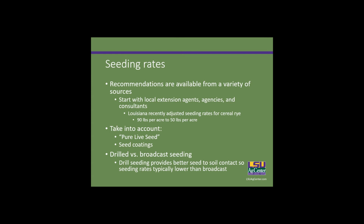Another thing to consider is, are you drilling or broadcasting your seed? Drill seeding does provide better seed to soil contact, so you typically will see better germination, and we've seen this in several studies, but not everybody has access to a no-till drill or a drill for their seeding. And I've known and worked with several producers who were able to get access to or purchase a relatively inexpensive unit that allows them to broadcast their seed, which does work just as well. I also know individuals who have on occasion flown their seed in when needed, because we all know Louisiana and the southern region gets some very wet periods at very unfavorable times of the year when it comes to agricultural production.